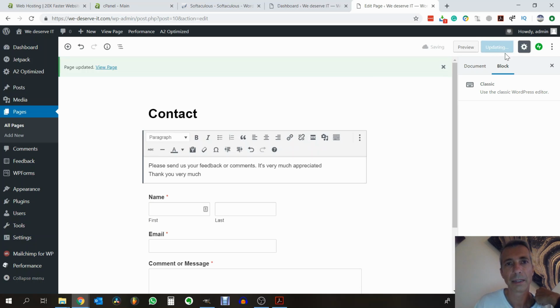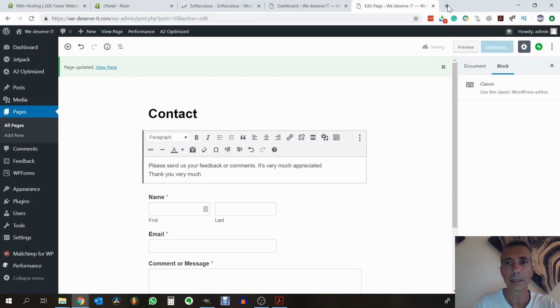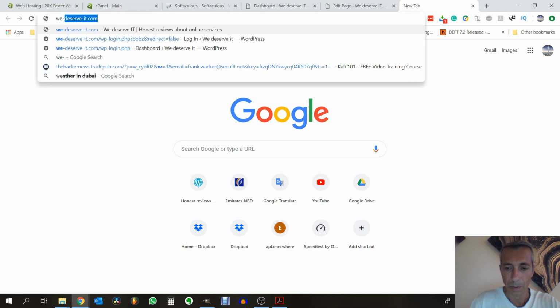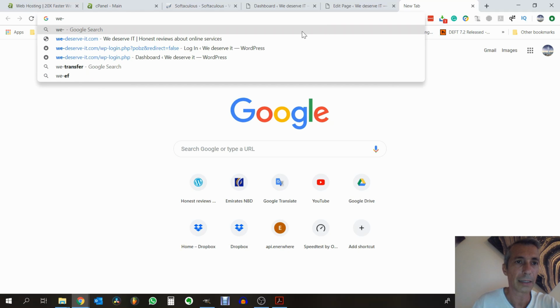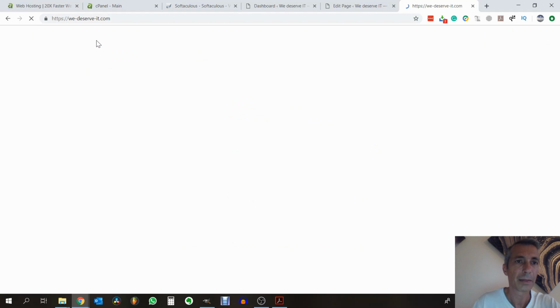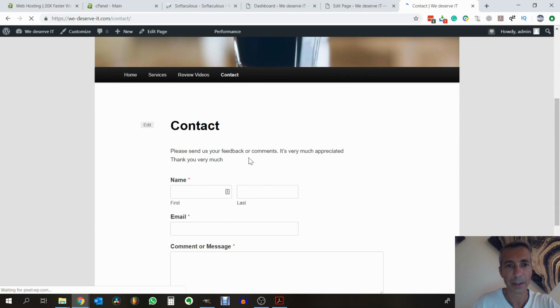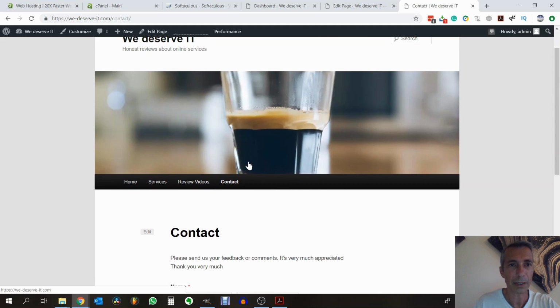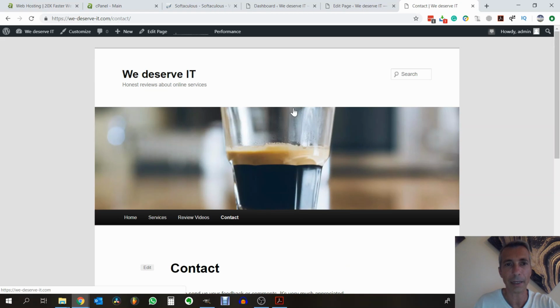I see a preview. It's updating, saving, and now it's done. So if we open here a new tab, wedeserveit.com, and we go to the contact, you see here, thank you very much. So it's that easy to update your website. Same with if you want to change anything in the form or change pictures or anything else.